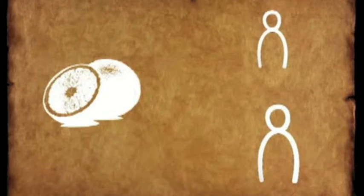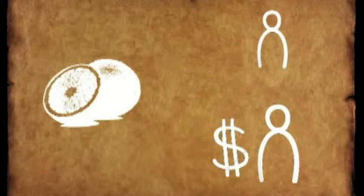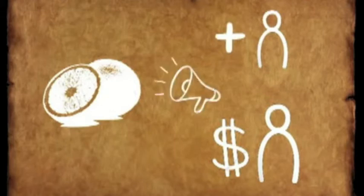If she makes grown-up lemonade, she might be able to charge more for it because adults have more money to spend. On the other hand, if she sets up her stand in the park and sells sweet lemonade to kids, more of them will see it and she won't have to tell people about it.